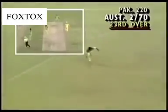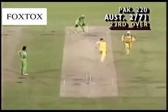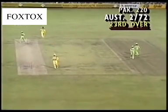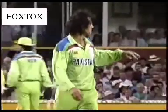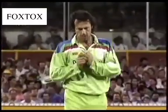Beats cover, it's away for a single. There will be some panic here later on. They give away an extra run, certainly in the field. Run in. That was a ridiculous throw. There was no stumps to ricochet away for the extra run. Stupid cricket. Boy, do you think Jimmy hasn't let him know about it?